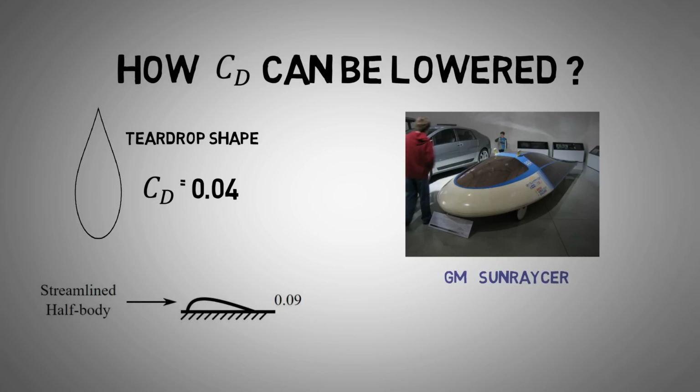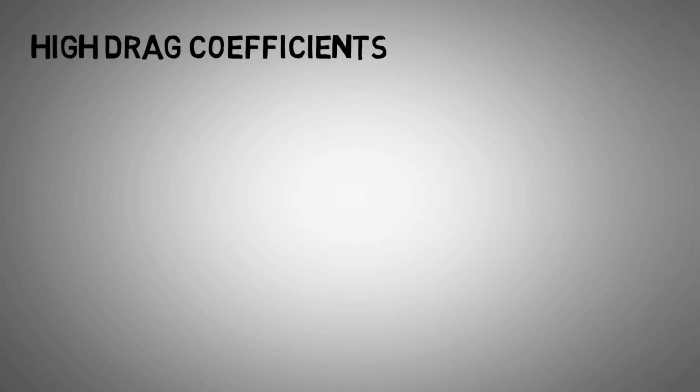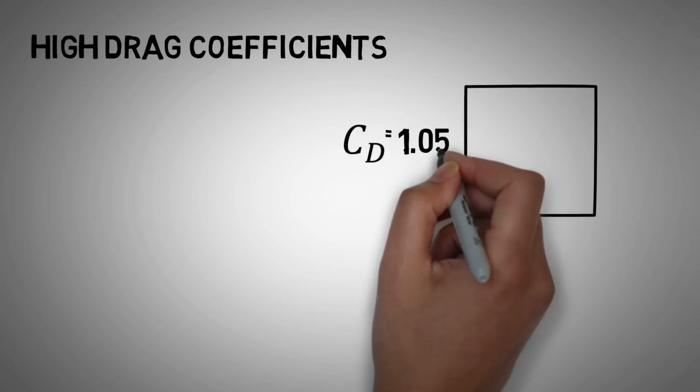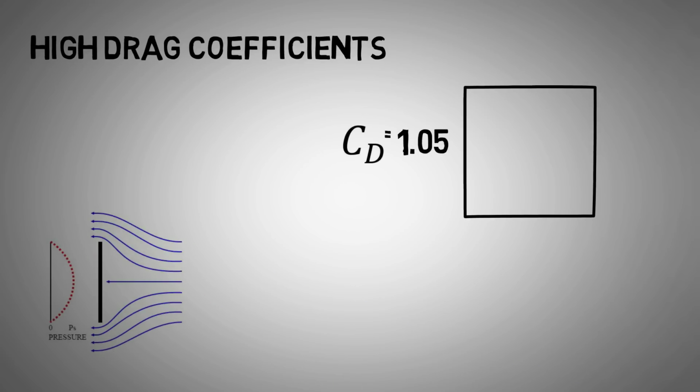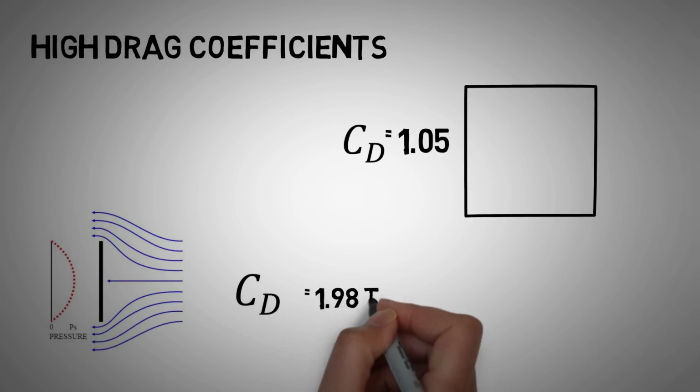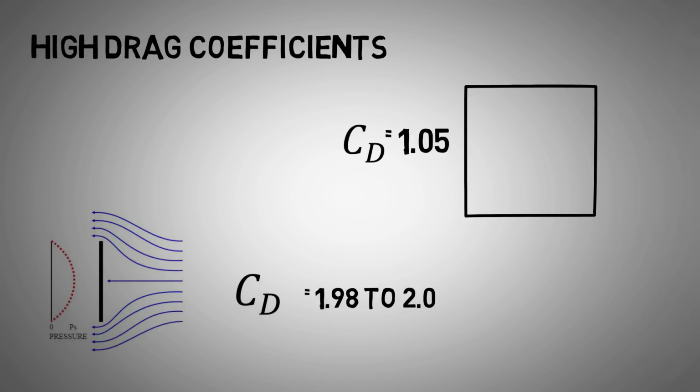The worst shapes with respect to CD are the ones which have their side with the biggest area facing the direction of flow. So a shape like a cube has a CD of 1.05. A flat plate perpendicular to the direction of flow has a CD between 1.98 and 2. You can feel a high amount of force on your hand when you place your palm just outside the window in a moving car in an upright position, and that goes to tell you about the coefficient of drag.